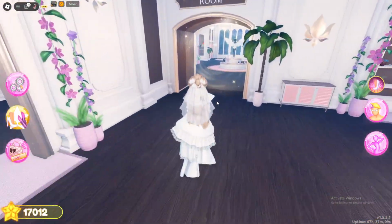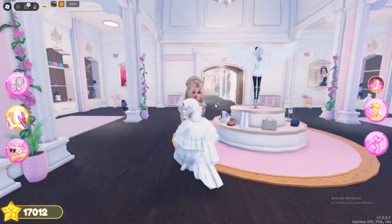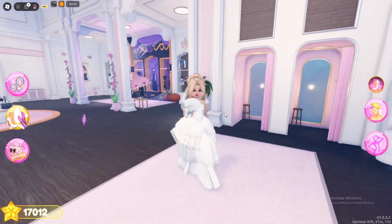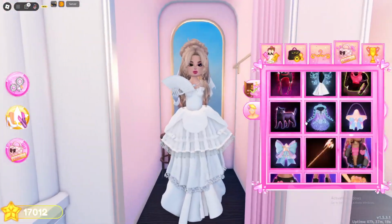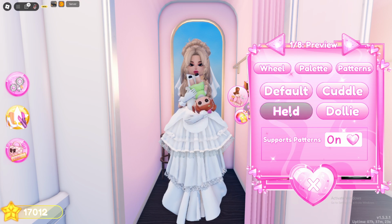I think they removed it for the new coats, which I'm wearing one right now, which is the skirt, and the sleeves is from the new coat. And the new coat also has this doll here.